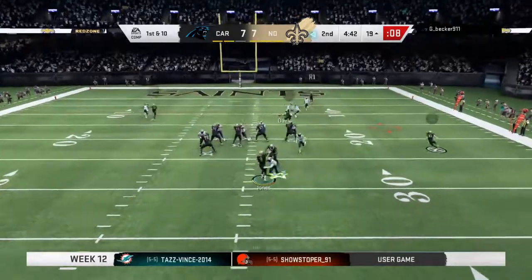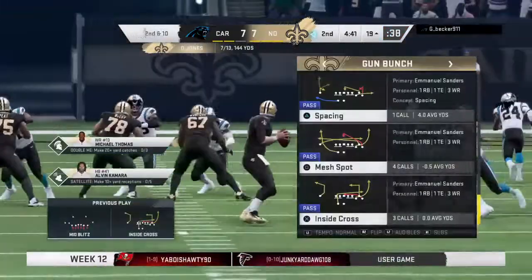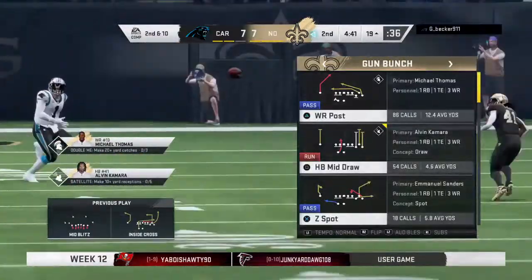From the red zone now, they'll look to throw. And he slings one that's incomplete. He was trying to get it to his running back, Alvin Kamara.